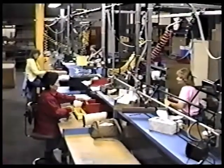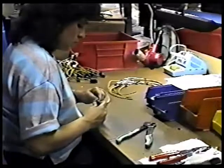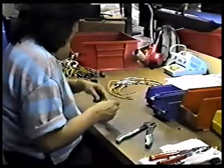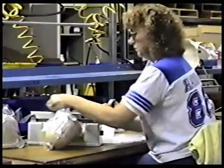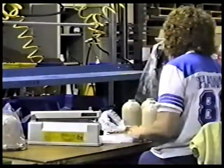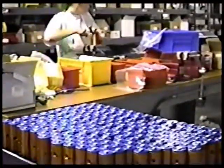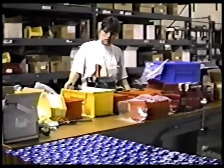Pre-assembly of small parts is the next step towards the finished product. Here the rope heaters for the RD3 air dryers are being assembled. In addition, some of our replacement part kits are packaged here. Nearby, the Sentinel line of products is put together.